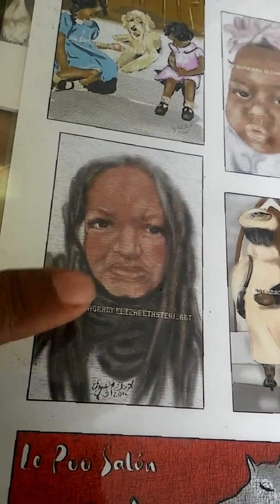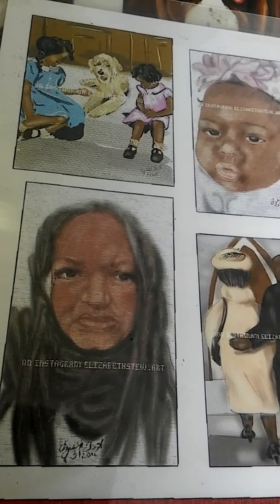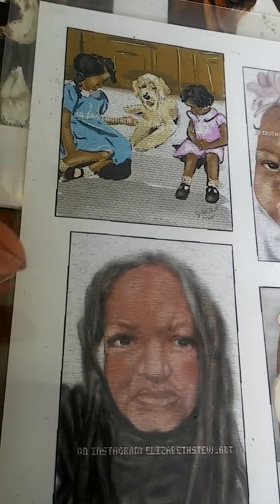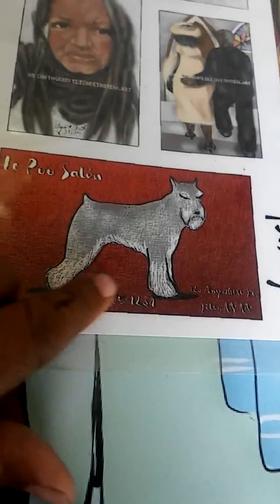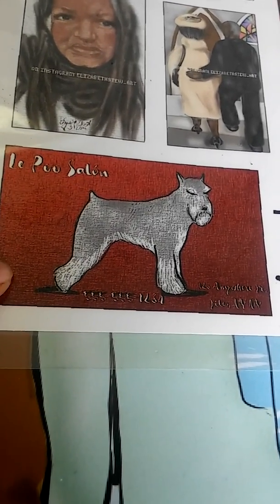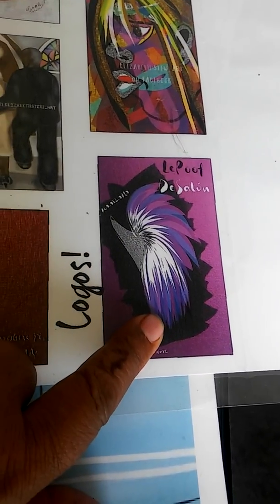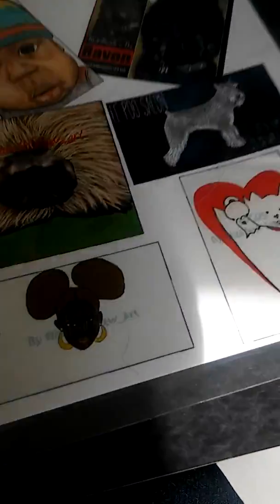This is my self-portrait. I know, stunning, right? Oh my God. This isn't out of my head. Inspired by a photograph that I saw somewhere. And then I just go into my head, and there was no dog there. I put the dog in there. Golden doodles are one of my favorites. This just is showing that I can make business cards. This one and this one I did for business cards for groomers.